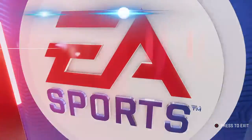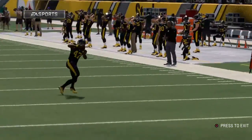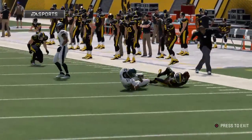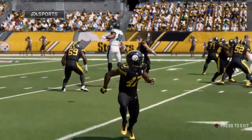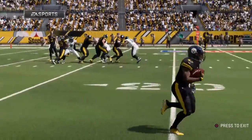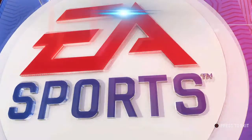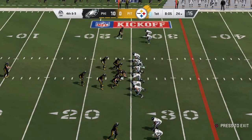This position just continues to evolve. They become just as critical to the passing attack as a lot of receivers, tight ends, because their ability to make people miss in the open field can really generate big plays for an offense. The Steelers send out their punter now. And remember, he had his first punt blocked.